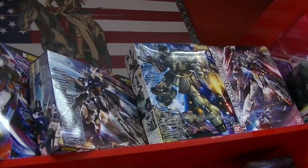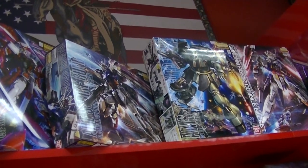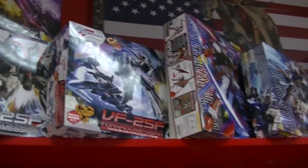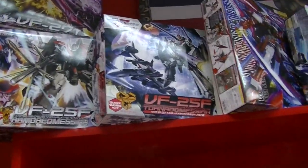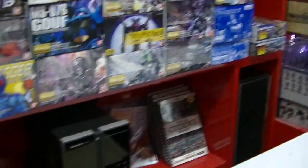You have a sample? No. Oh, okay. Then we have the remastered Strike Gundam. So how is it? The build for the Macros, have you done it before? No. No. But they say the parts are quite a lot. A lot of transformable. Yeah.